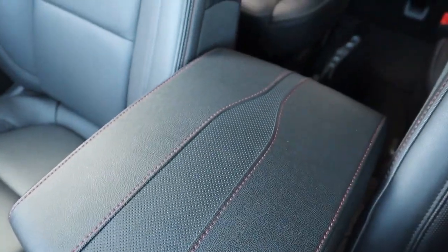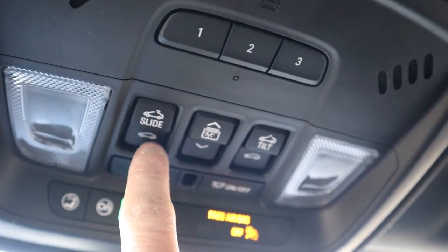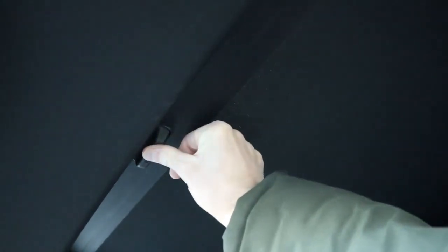The center arm console is nicely leather wrapped with a soft touch material and offers quite a bit of space when you open it. Moving above the driver's seat, you'll find your controls for the sunroof and the sunshade. My tester has this upgraded dual sunroof feature, which is a nice touch from Chevy. I will say I don't like that the front sunshade shoots back when you open it, and the fact that the rear sunshade is not a one touch to open or close. You actually have to hold down the button.